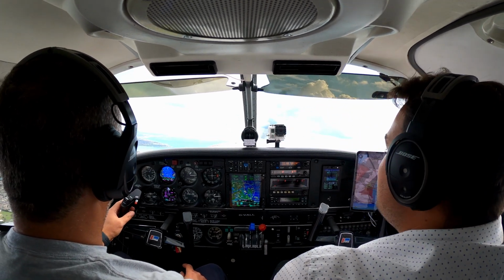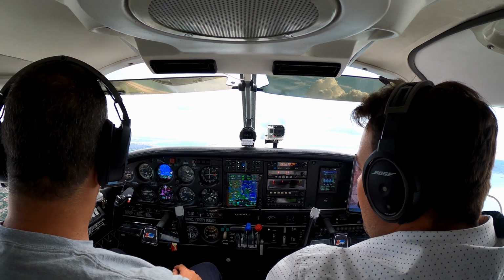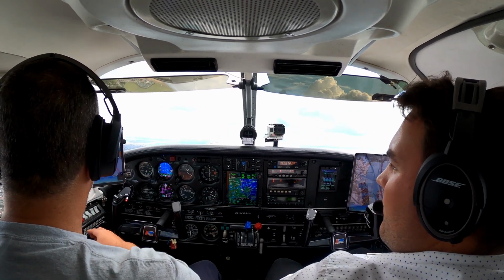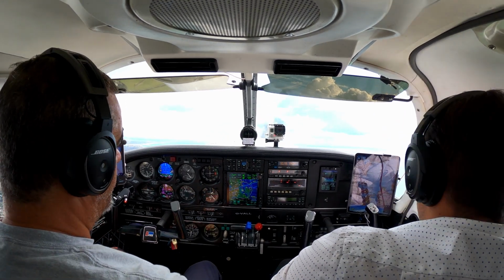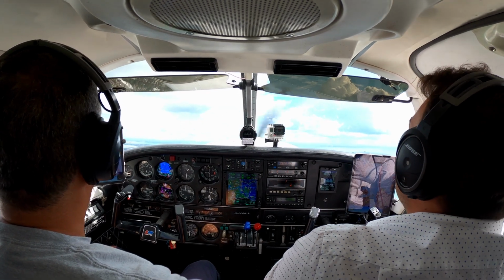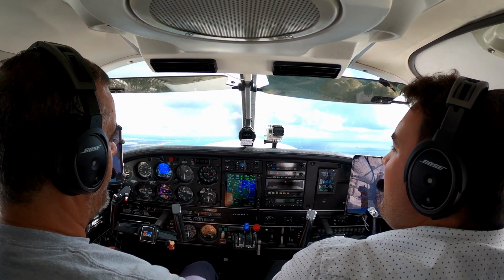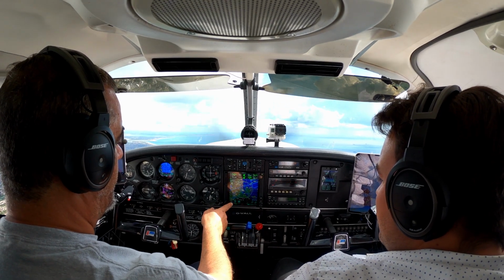4 kilometers, 1,500 feet below. Okay, after takeoff checks. Lights off, fuel pump off. Yep, above 1,000 feet. T's and P's are good. Can I take a backtrack? Okay, so here we can go.